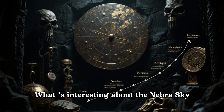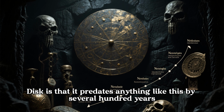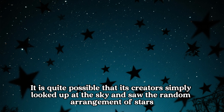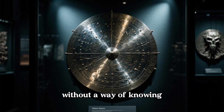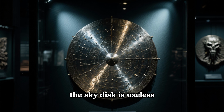What is interesting about the Nebra Sky Disk is that it predates anything like this by several hundred years. It is quite possible that its creators simply looked up at the sky and saw the random arrangement of stars. They may not have seen constellations at all. Unfortunately, without a way of knowing the exact date of a particular sighting, the sky disk is useless.